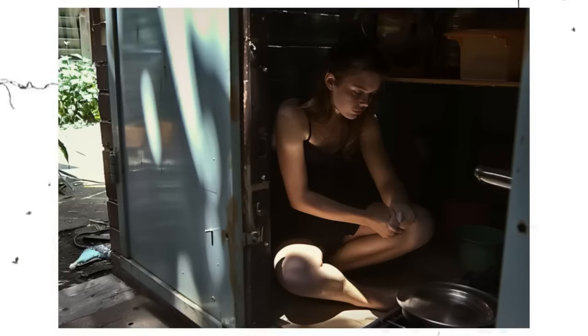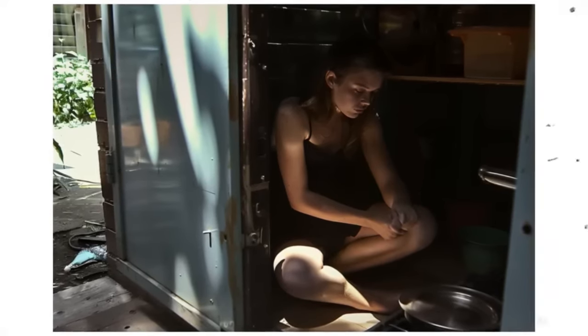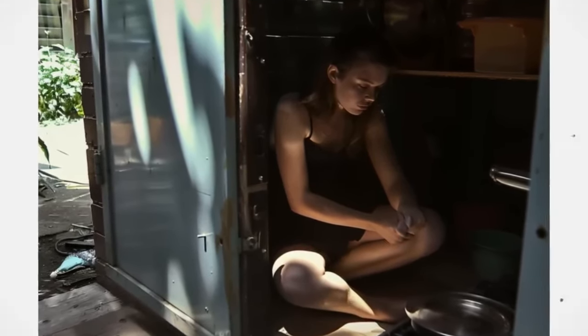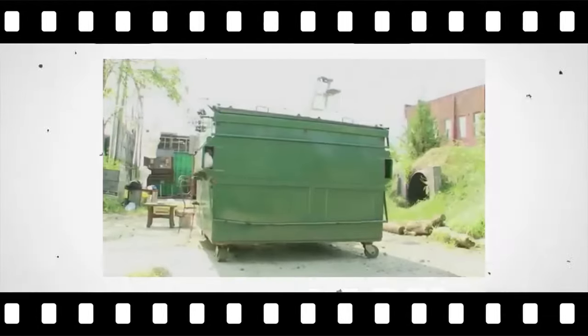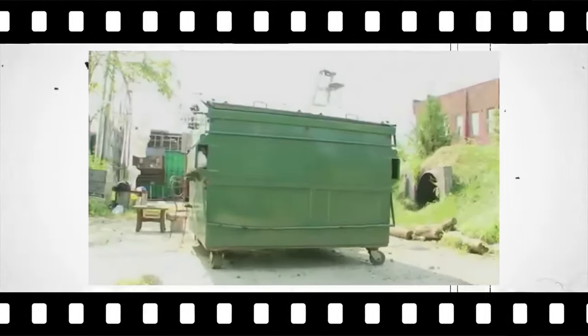Have you ever looked at something that seemed broken, damaged, or useless and thought, "There's more to this than meets the eye"? That's exactly what Sasha did. She had a vision, one that was bold, daring, and entirely outside the box. Where most people saw an ugly, dirty dumpster, Sasha saw a home, a place that could be cozy, functional, and full of life.